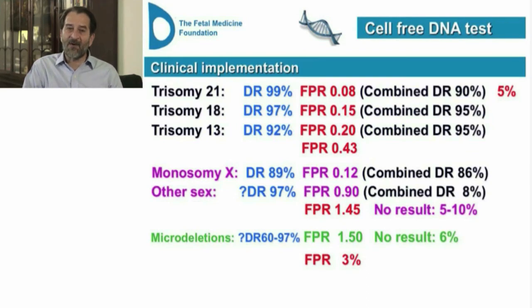We have added the microdeletions and microduplications. The exact performance of screening is still uncertain, and we are now adding a further false positive rate which is beginning to approach overall to that of the combined test that we had in the first place. I consider these as important advances. However, they need to be thought of very, very carefully before they are being widely introduced.